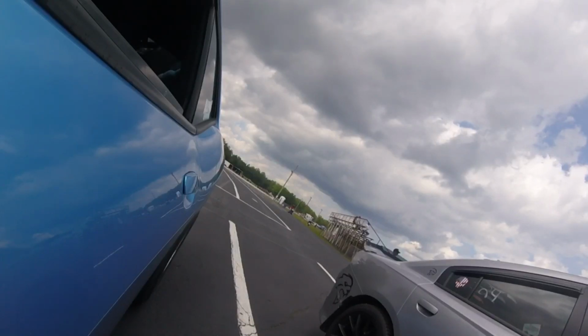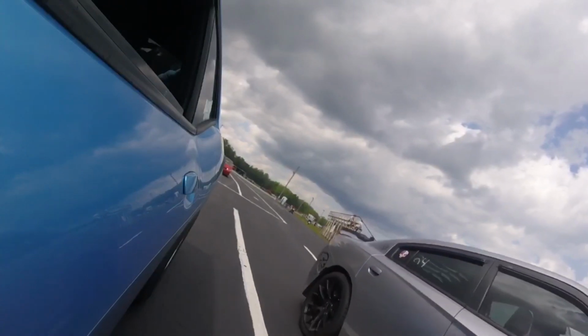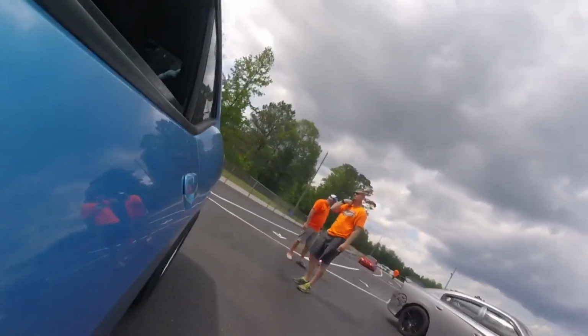All in all, this run was a great run with this Hellcat. His reaction was just like 0.2, 0.3 seconds a little bit faster. He definitely would have stayed with me. Probably would have passed me on the top end, but since his reaction was so slow, he just happened to get beat by an all-motor car.